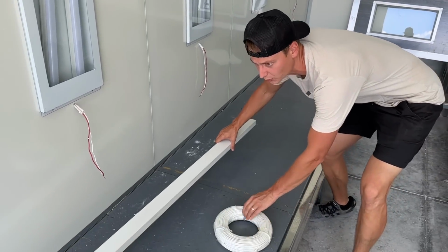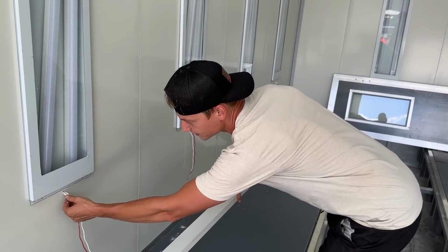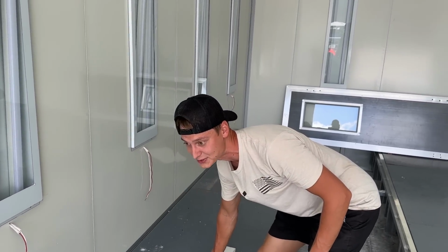Exactly. This is the only wiring that's inside of the paint booth, this stuff right here. And that's why we have this channel right here. Basically, all the wiring is gonna be covered up. It even has that little braided stuff, just to make sure there's no spark. But we're gonna save that probably for later because we wanna install some other things.